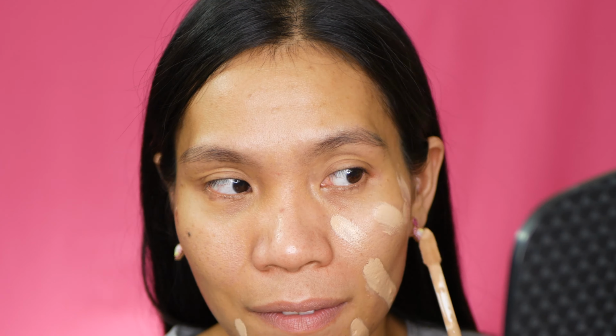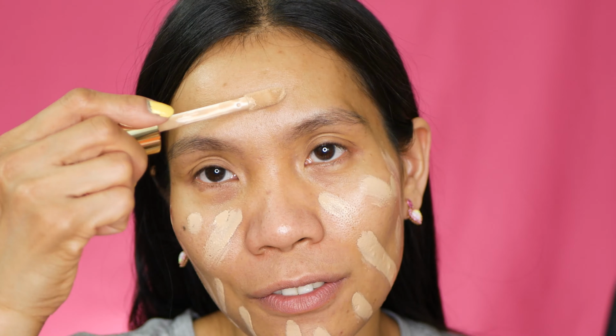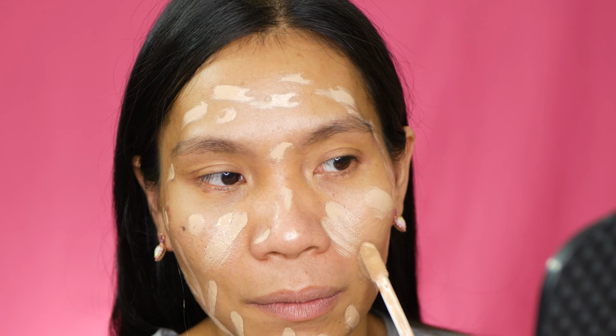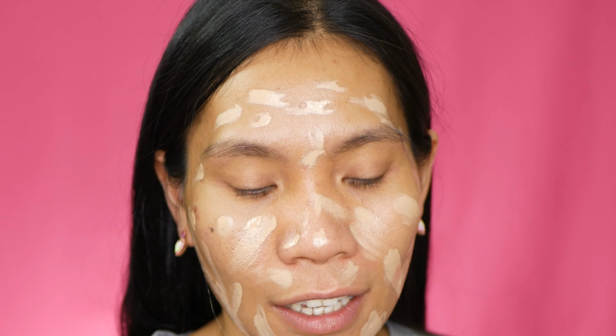When I start, oh my god, that scared me. It's hard to, we'll see. You know what, I'm just going to apply it all over my face. Okay, that's good enough. I like the applicator. I like the foundation that comes with the applicator. Okay, I have to stop because my battery is empty.